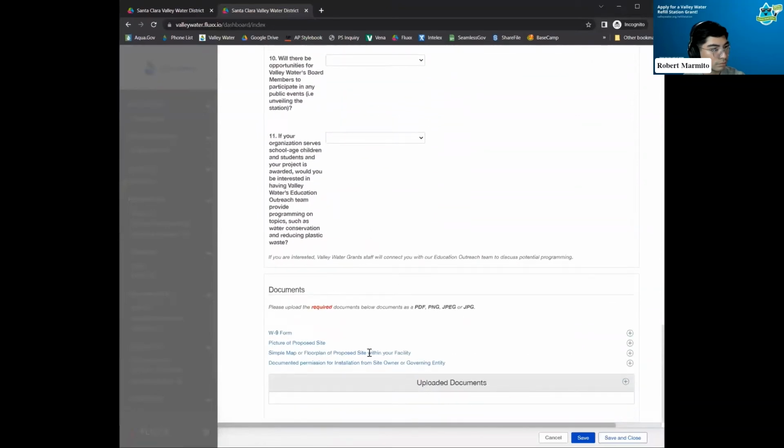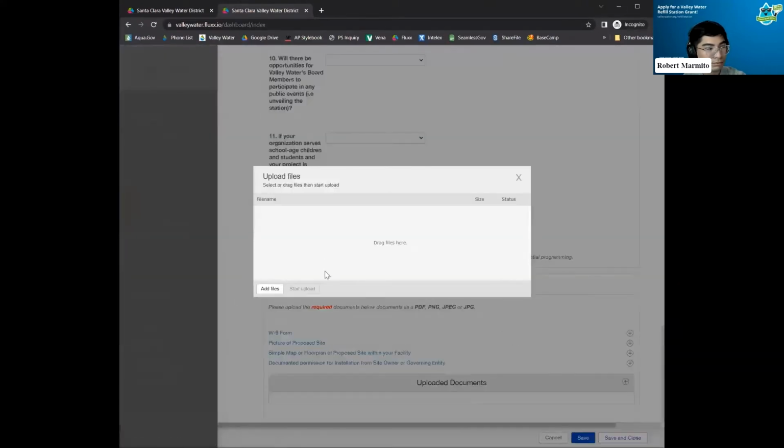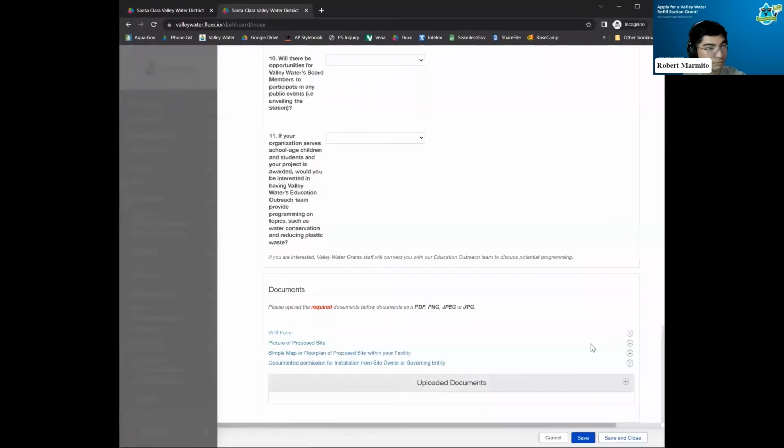This document section down here is where you'll upload the W-9 form and the photo of the proposed site, as well as a floor plan of your facility, and then also the documented permission to install the refill station. You just click the plus button here and then add the file by dragging or clicking this button, and then you'll hit start upload, and then once the status says 100%, that means it's been uploaded.